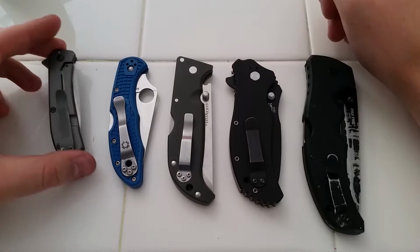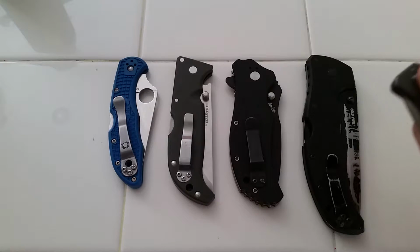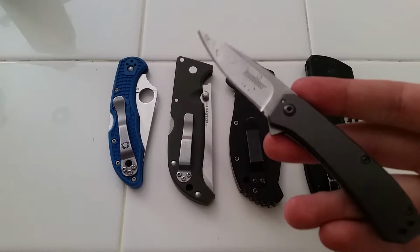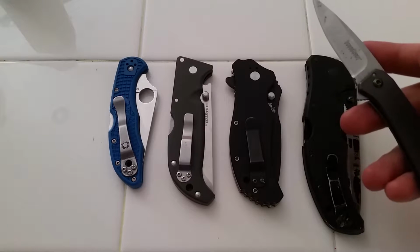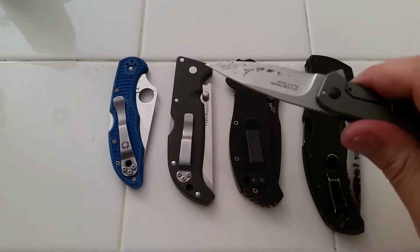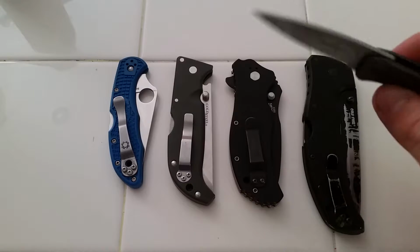So days like today, where I'm wearing gym shorts, primarily because I went to the gym, I can get away with carrying something like this. Because the criteria that I need for a pocket knife, honestly, are just be able to obviously cut stuff, stab somebody if I have to, and just peace of mind.